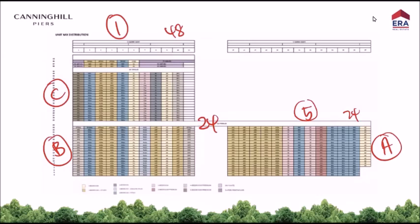Why do I say that? You need to differentiate B and C because you realize the color difference, so there will be different unit mix. Because we've got 700 units here, I need you to spend more time going through this elevation chart and the unit mix distribution, so that you will not be confused when you present to your customers. So remember A, B, then C.